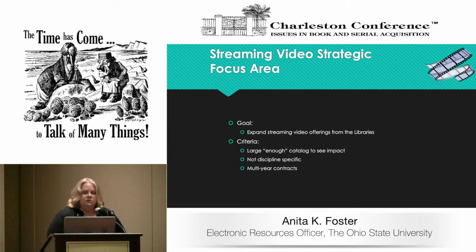So for the streaming video focus area, we had kind of one basic goal: expand our streaming video offerings from the libraries. We had some pretty bare criteria for what we were investigating. The collections needed to be large enough to see some impact, so we weren't really interested in very small collections of a low number of films. We wanted enough films that we could see how our folks were using them. And so it's a very fuzzy number.